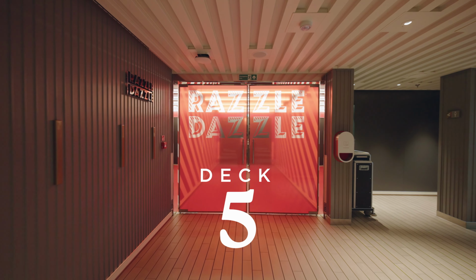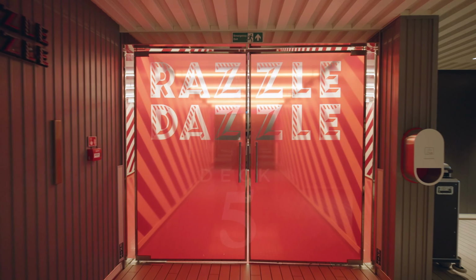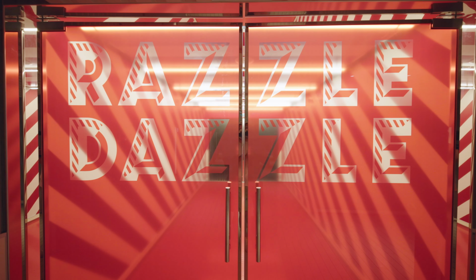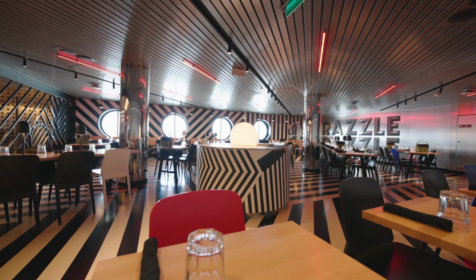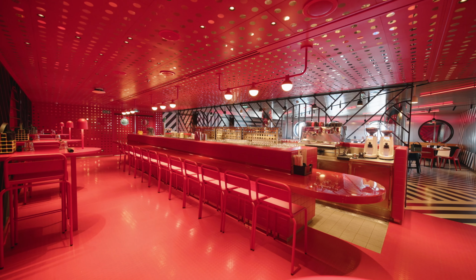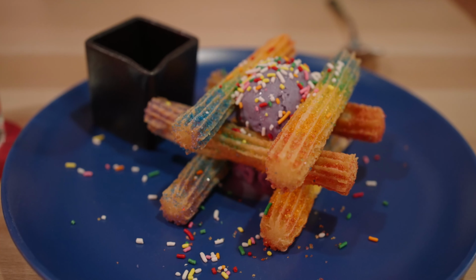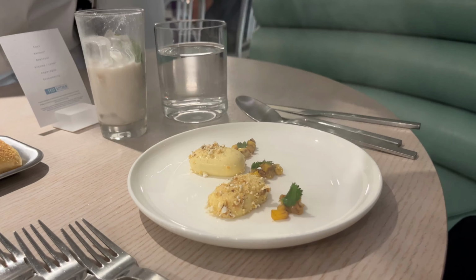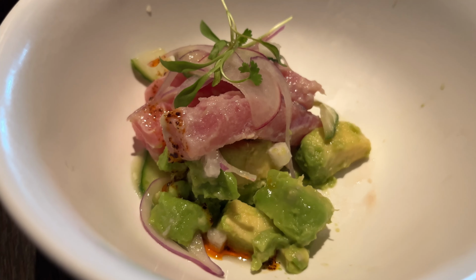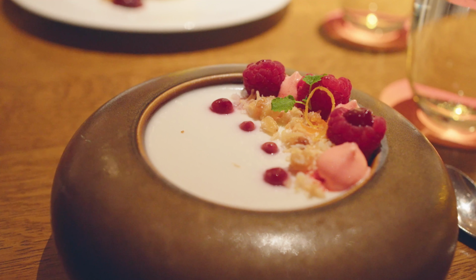Heading up to Deck 5, starting from the aft, there are two restaurants here at the back of the ship. The first is Razzle Dazzle, and this is Virgin's vegetarian forward restaurant. They offer casual all-day dining, and if you check out my future video about the dining experience aboard Virgin Voyages, you can learn more about Razzle Dazzle and all the other dining and food options on the Valiant Lady.